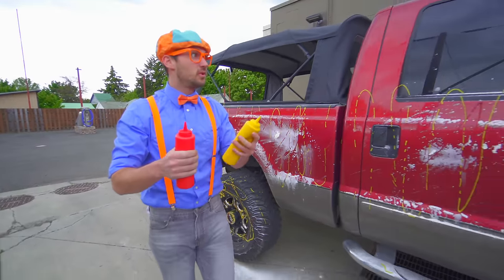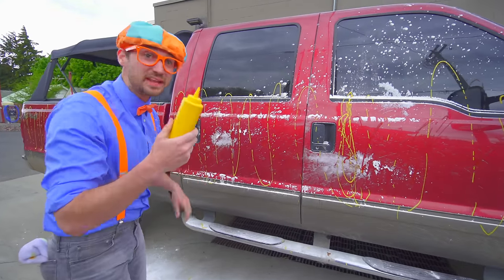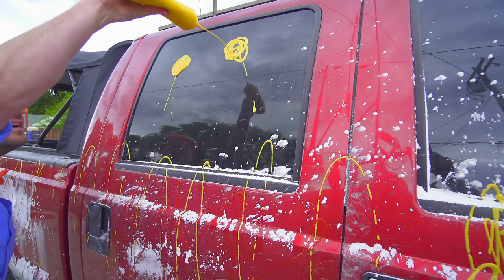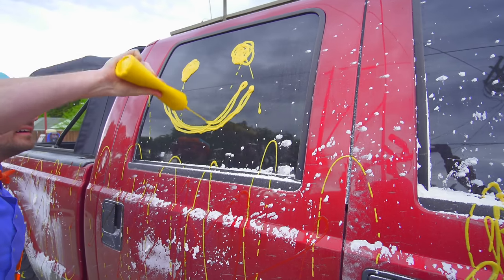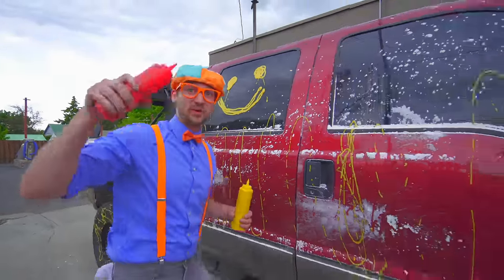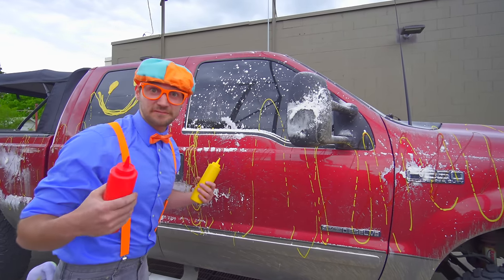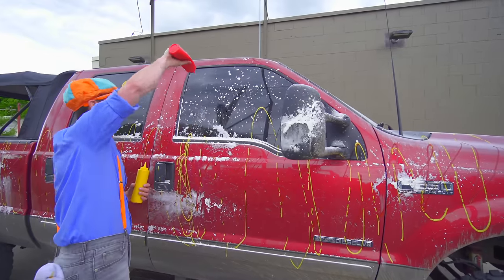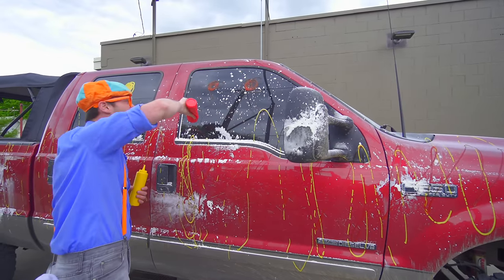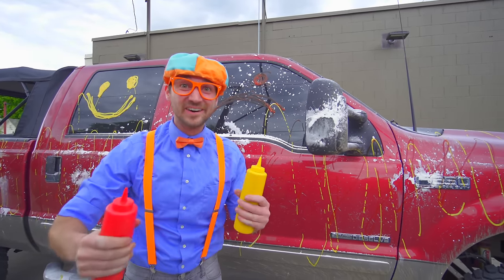Okay, I have an idea. Let's take the yellow mustard and let's do a smiley face. Ready? It's a smiley face! Okay, let's take the red ketchup, stay right there, and we'll make a red frown face, okay? Ready? That's so much fun!